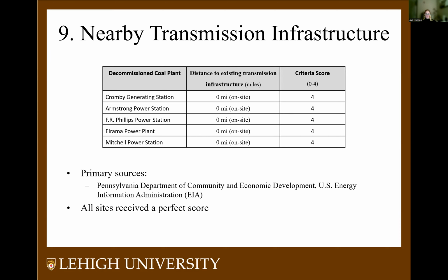And so, most decommissioned plants in the US would follow a similar trend as this. So a site's distance to existing transmission infrastructure may have little impact on determining which coal plants specifically are more suitable.